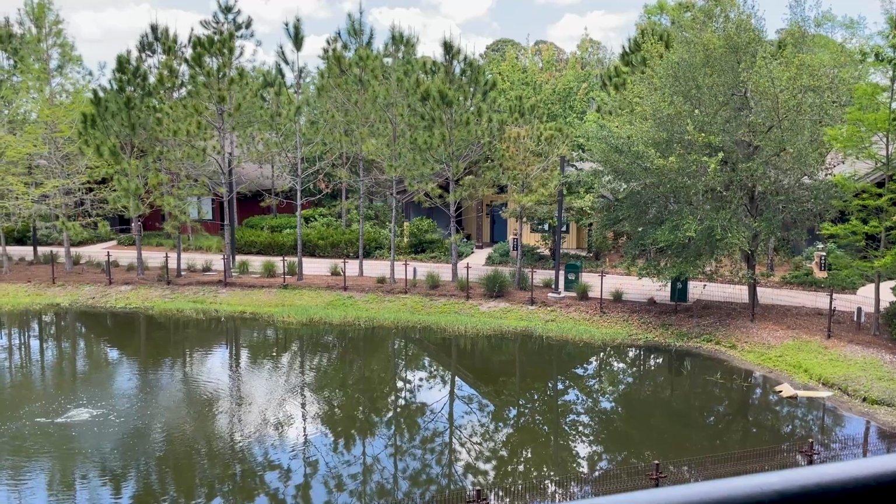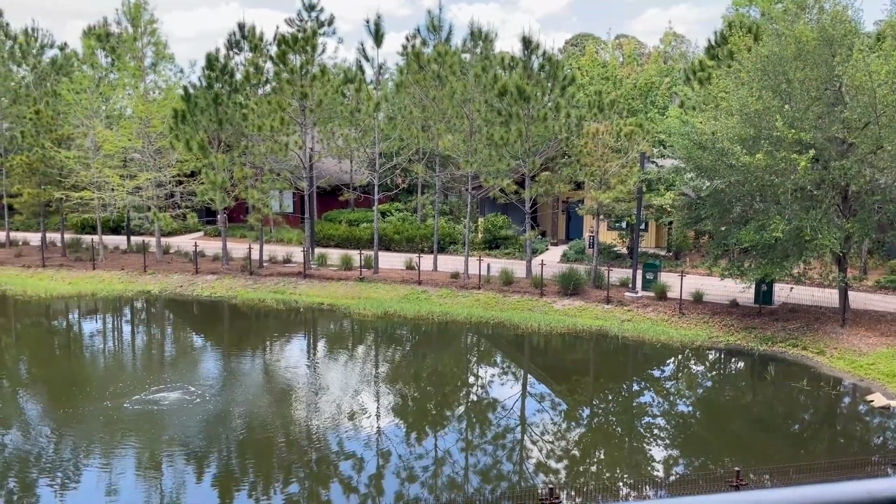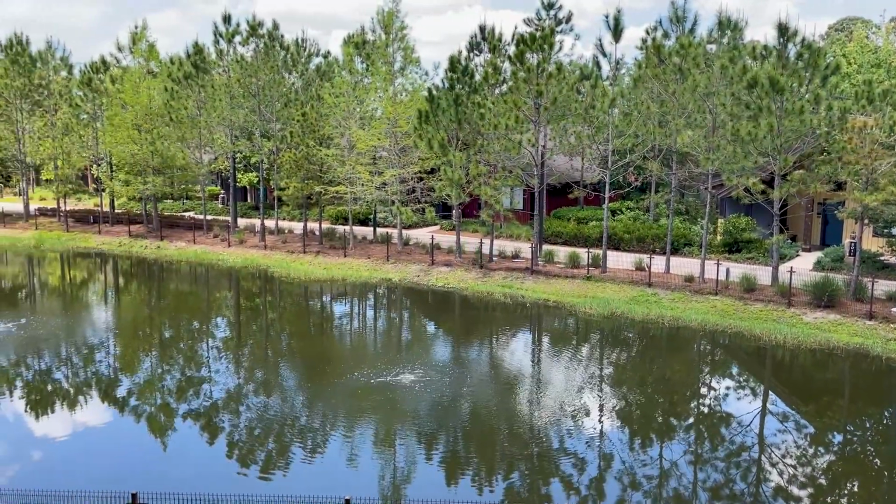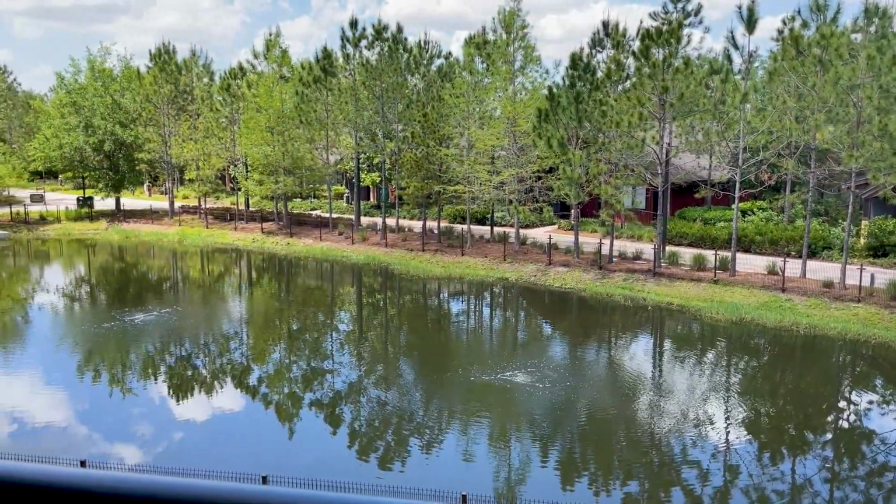They have 3 view categories here at Disney's Wilderness Lodge currently. They have changed this over the last couple of years, and again recently they changed it. So we are in what's considered a resort view room. They used to have a standard view and a nature view category here at Wilderness Lodge if you stayed here a while ago. They've condensed that down into resort view.